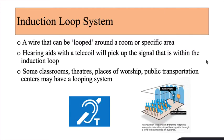Another option is an induction loop system, and this is essentially a wire that can be looped around a room or a specific area, and this is what this image on the bottom right is showing. Essentially, everything within that box you are looped, and that means that if you have a hearing aid with a telecoil, then it will pick up the signal as long as you are within the induction loop. But once you step out, then that's when the signal can get distorted and it might not be the best quality.